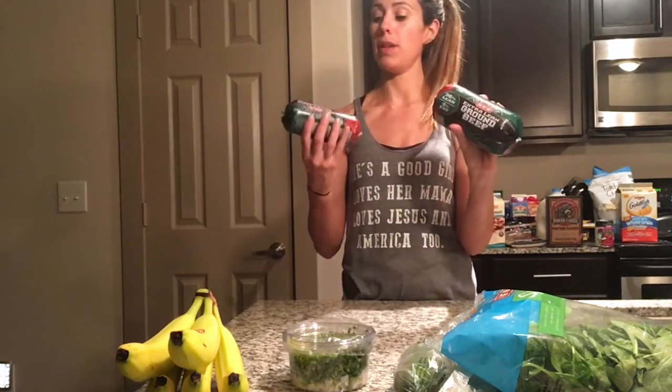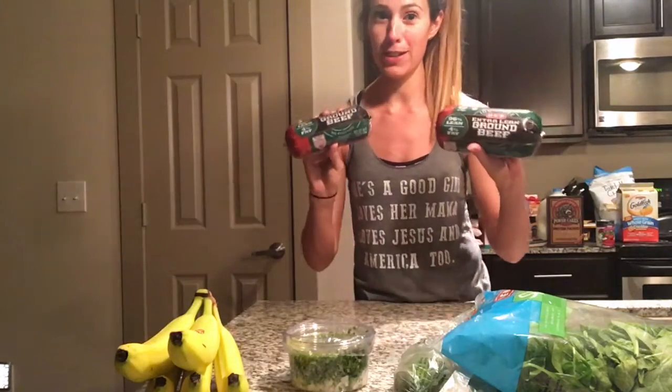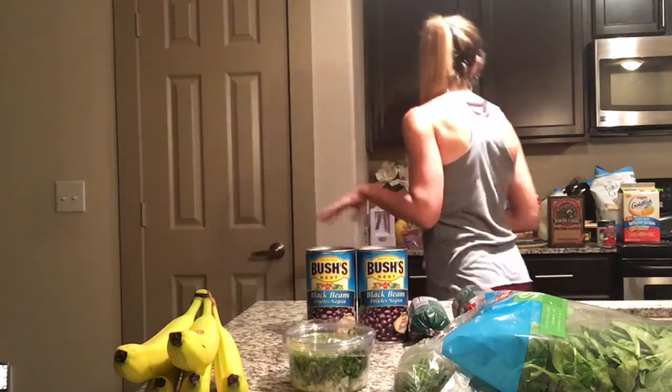I got 3 pounds of extra lean ground beef, but this is for my husband. He makes his chili recipe, and if you want to see how he makes that, you can go to my surgery day and chili with Bae video, where he talks all about his chili recipe and how to make it. I also got for his chili these 2 cans of black beans, and also a can of Mexican style diced tomatoes. So those are all things he uses for his chili.